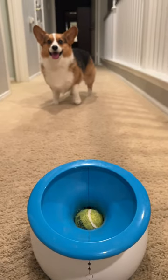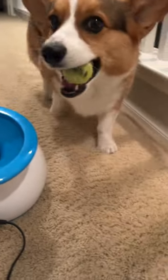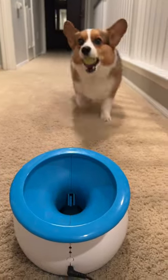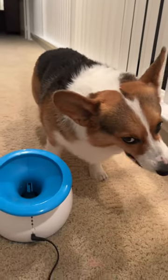You see, to Gandalf, fetch is relational. The interaction with the other person is more important than the act of fetching itself. I know some corgis like Gatsby will play with it by himself, but not Gandalf. He'll just chew on the ball. Put it in.